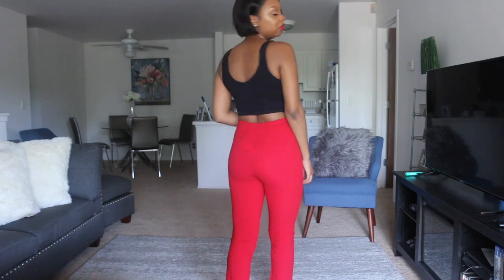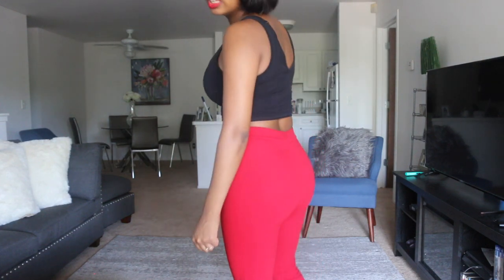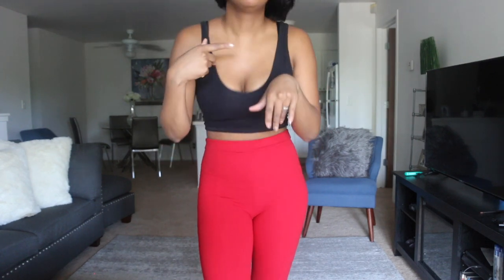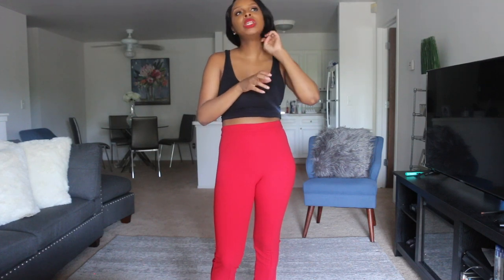Yeah, these fit cute. And the red, I feel like on camera the red looks really bold, but it's really not. It's about the same color as my lipstick. And I'm wearing Ruby Woo by MAC. Ruby Woo by MAC is pretty bold, but the color is, I don't know how to describe it, but it's not too bold. Like, it's actually pretty nice.